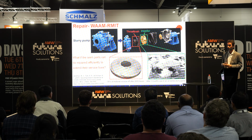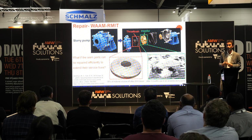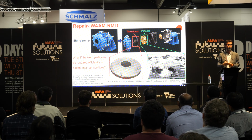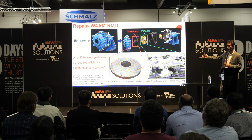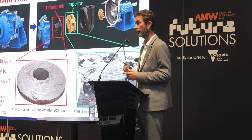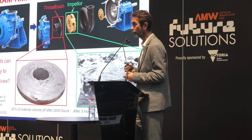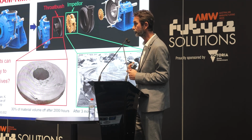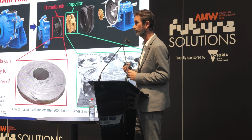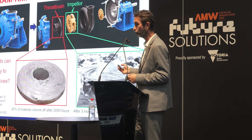Another wonderful example comes from the repair of large components. In this case, a slurry pump. If you look at the applications of the slurry pump, you see that these parts get worn out very quickly, often in less than a couple of months. If you need to reorder these parts, that will cost you quite a lot of money, and there's a significant delay in procuring them. So we worked with Weir Minerals for a number of years now to utilize wire arc additive manufacturing, one of the technologies that I mentioned before, to locally repair this type of part. I want to give you an example of what that actually means.